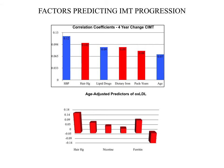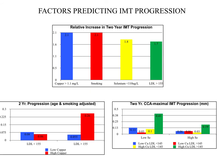Copper and iron intake, because high copper and high iron act like lead and cadmium in stimulating the Fenton reaction to convert superoxide and peroxide to hydroxyl. The only thing that was protected was vitamin C and antioxidant. Now, factors predicting an increase in 2-year IMT: high copper, smoking, for cadmium, and the aromatic hydrocarbons cause oxidative stress, low selenium, and high LDL, and there's a synergy.